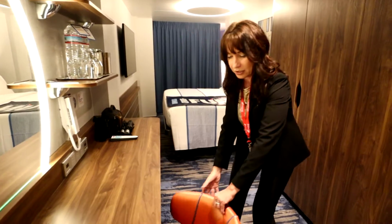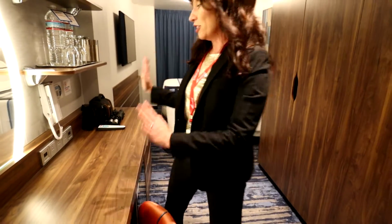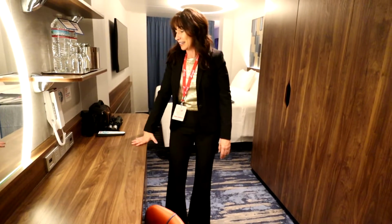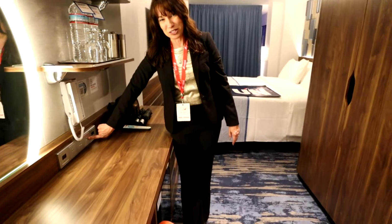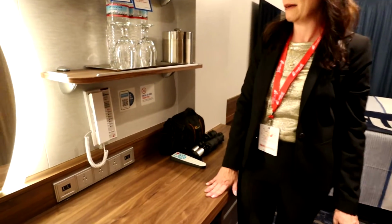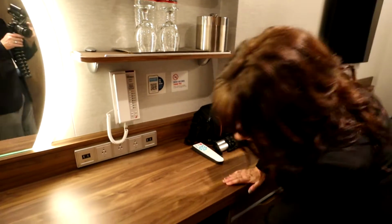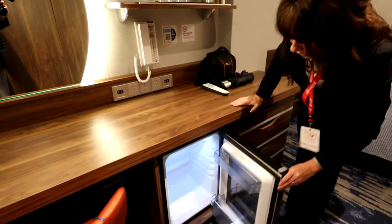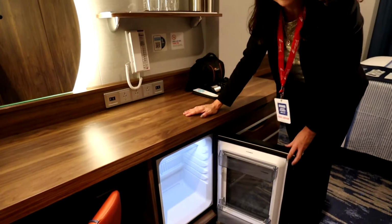Coming on in, we have a nice little vanity chair for you to sit down and do all your makeup. Also, we love this on the Excel class ships: 3 plugins, which is so great, and then we have 4 USB plugins, which is absolutely fabulous. Got a couple shelves here. We also have a nice refrigerator that you can use. And guys, these are actually pretty cold, so that is wonderful.